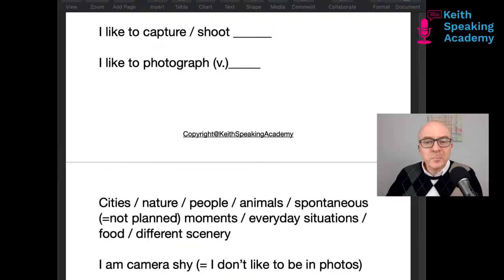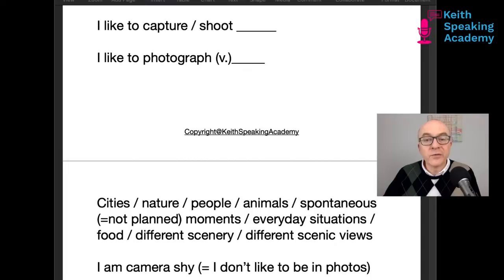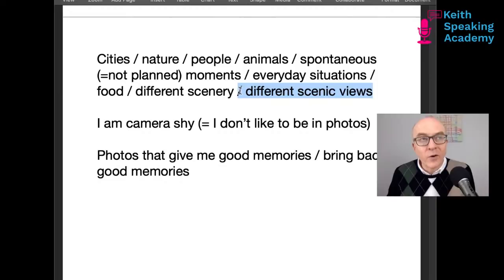Everyday life, everyday situations, food, right? If you're a foodie, so many people are shooting food photographs nowadays. It's just unbelievable. Instagram, Pinterest, they are flooded with food photos. Different scenery, right? So this is it. Scenery, I would put as an uncountable. Different scenery, or you can say different scenic views. Because view, you can count, yeah? You can count views. Let me take that up. So different scenery, different kinds of scenery, or different scenic views. That's the right collocation, right? Different scenic views. I like to snap different scenic views. Say that fast. I like to snap different scenic views.